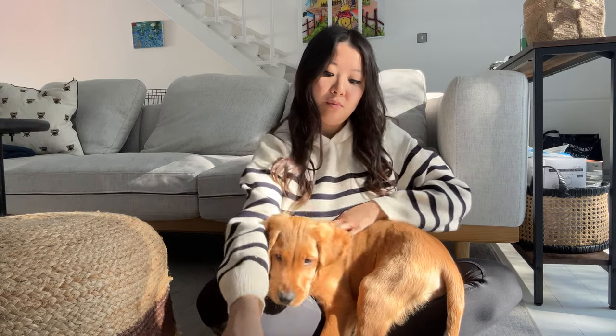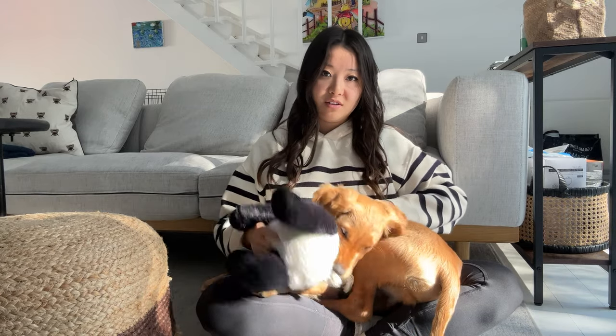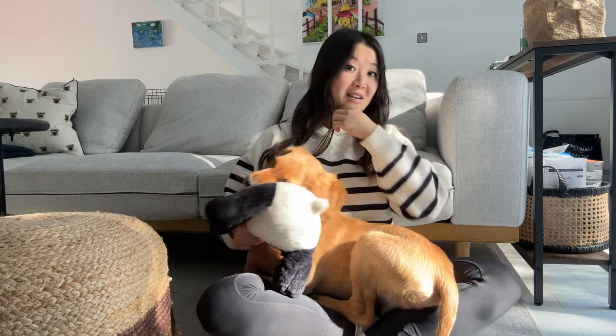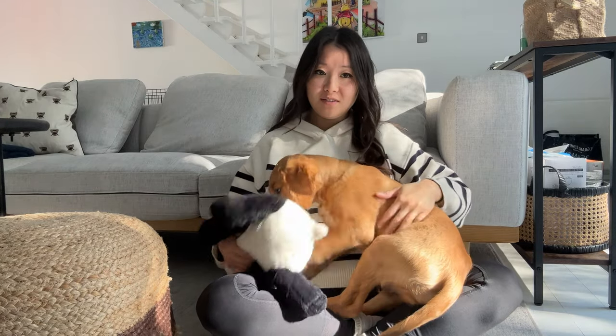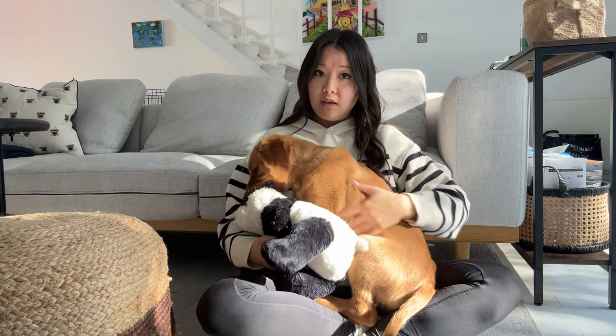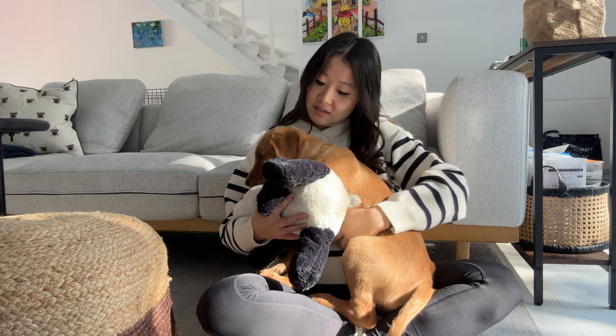We deserve a good cuddle break. He loves to go on our lap like that, but we have to shove a soft toy in his mouth. Otherwise he'll just, yeah, he'll do that. He'll bite our hair, our clothes, but that's okay. That's because you're a little pup and you don't know how to contain your excitement yet.